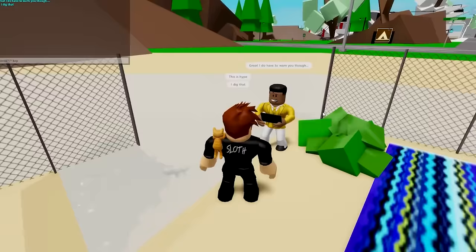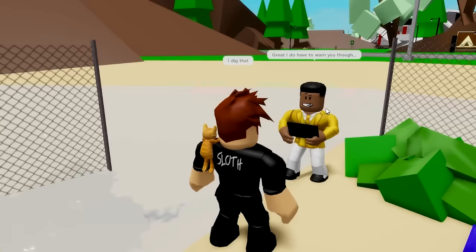I do have to warn you though. Oh God, warn me about what, man? Is this island gonna start floating away? He said, you will have to share this island with other people.